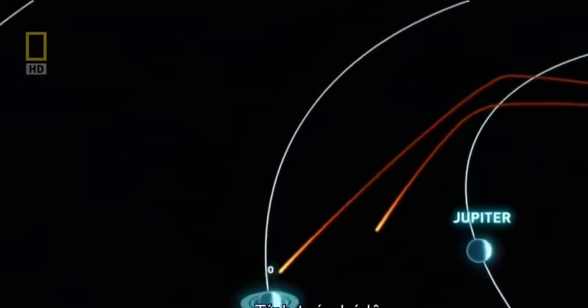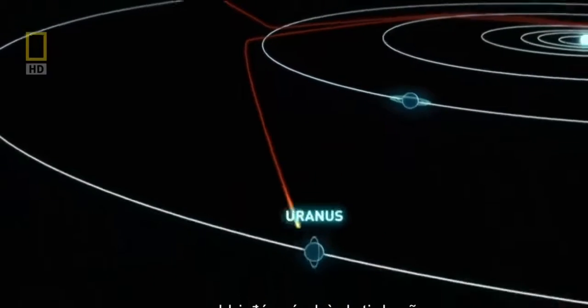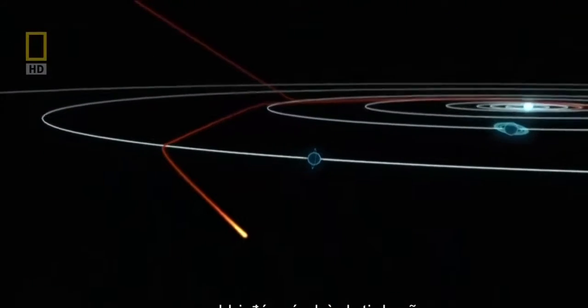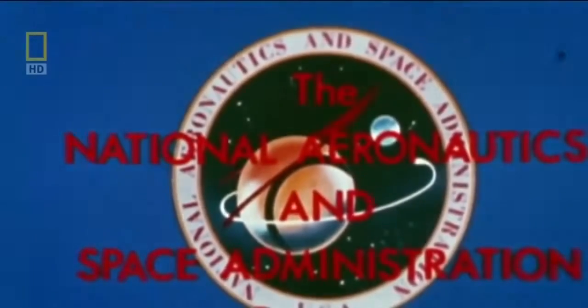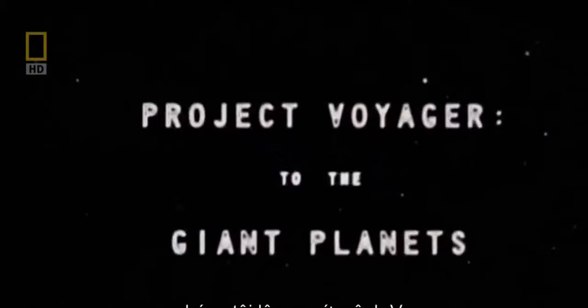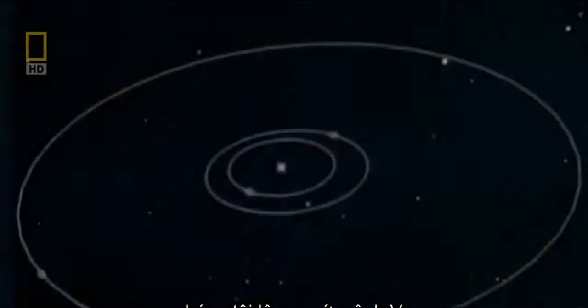This mathematical sleuth work reveals a rare window where the planets are perfectly aligned for a visit. There's an opportunity every 176 years for a single spacecraft to fly by all 4 giant planets. That was 1977, and so we created the Voyager mission to start on that journey.